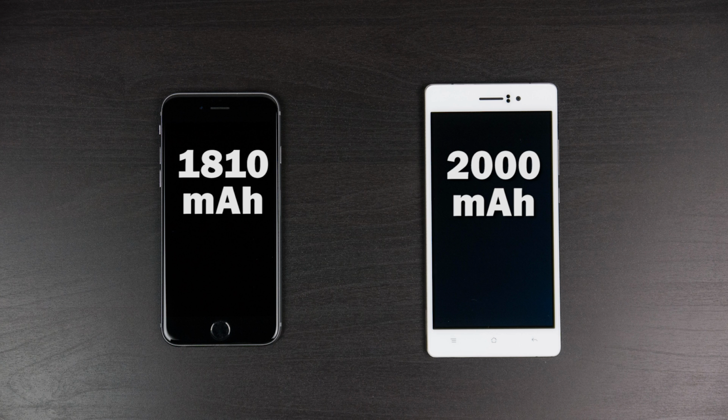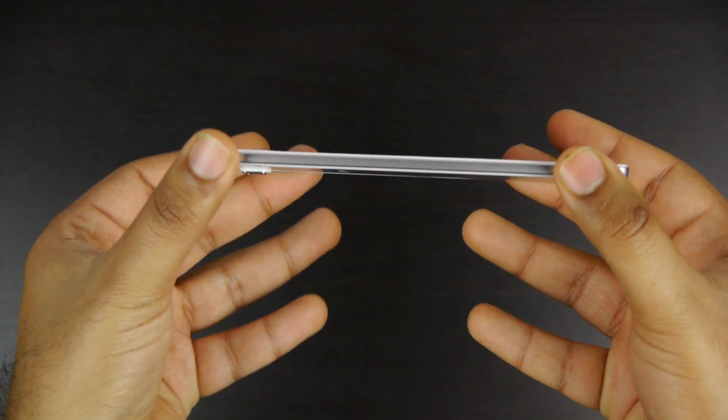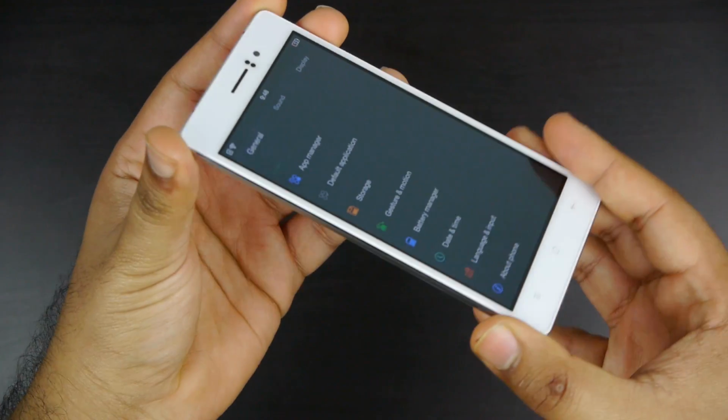But in terms of overall battery performance, based on my personal usage of both these two smartphones, I found that the iPhone 6 is just a tiny bit better in terms of getting me throughout the day without any issues at all. Now, since the Oppo R5 is so thin, we only have room for a certain size of battery, which is certainly a compromise.